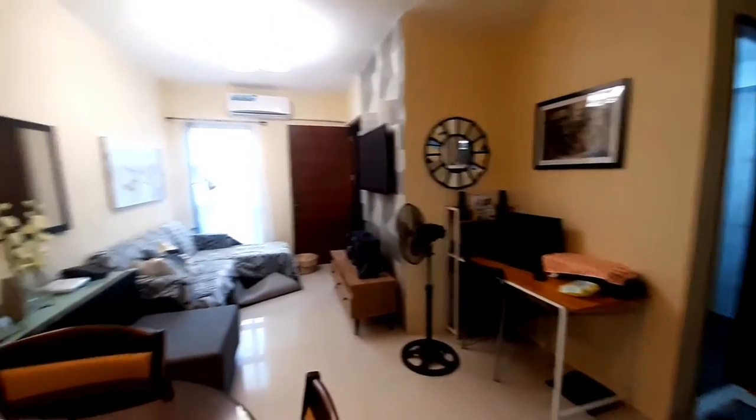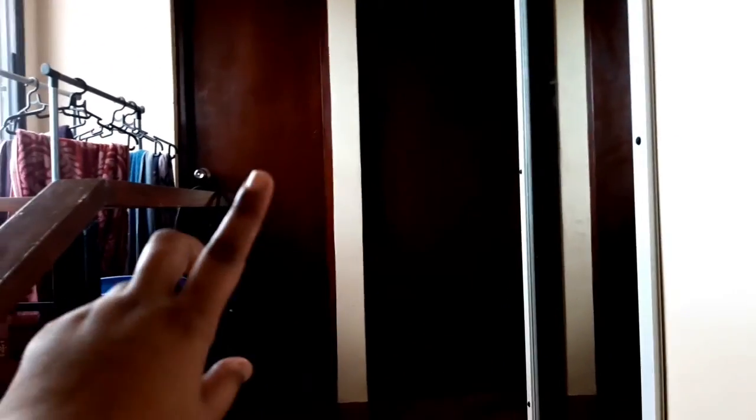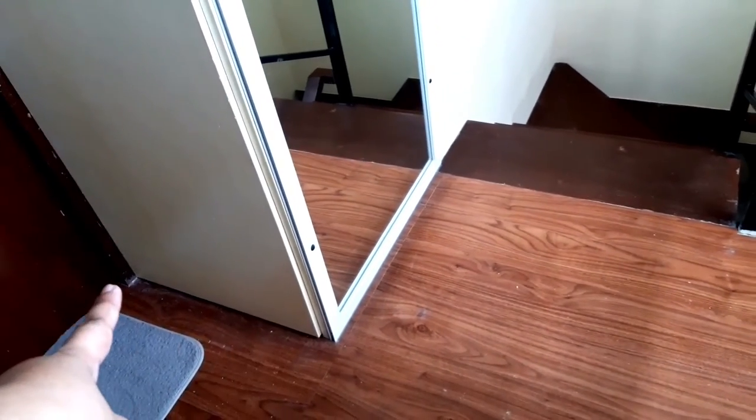Yan. So akyat tayo dito sa taas, guys. As you can see, yan yung CR namin, yung room ni Sam, at saka papunta doon, the master's bedroom. So if you remember sa previous vlogs ko, wala pang mirror dyan, but now pinagawa namin ng floor to ceiling na mirror. As you can also remember, wala dito yan. It's actually a blank space dyan.